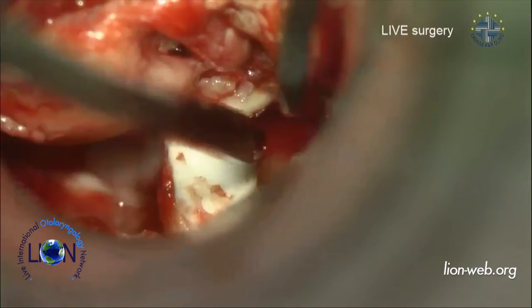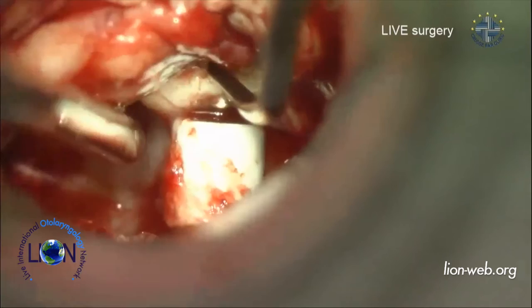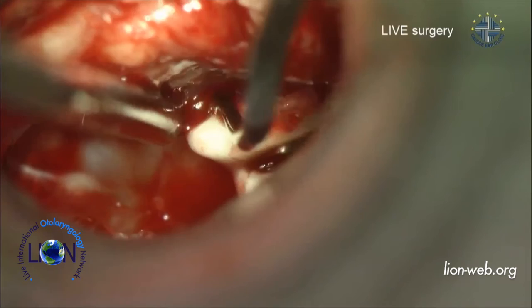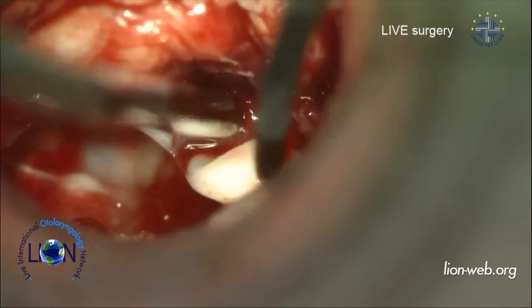So now I would like to preserve, if I can, a little bit of the cartilage, because I took the cartilage already. It's a very nice plate of cartilage. So I hope this will be enough. Otherwise, I will have to take it from the concha. So this is why I'm trying to preserve as much as I can this area, but it's not easy.